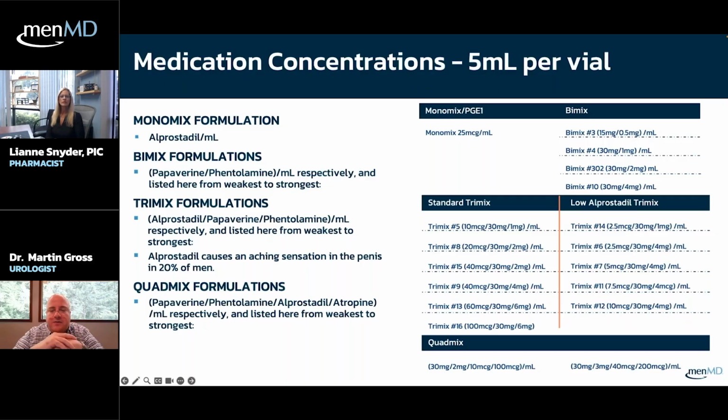The alprostadil tends to vary the most in these formulations. That's the one that's doing the heavy lifting, basically, in the erectile dysfunction mechanism here. And so the alprostadil varies the most in trimix formulations. The challenge with that, of course, is that alprostadil causes discomfort. It's an agonist for penile nerves. And so in patients, particularly with neuropathy, after diabetes for a long time, or after prostate cancer treatment, this can cause penile aching that makes it somewhat difficult to continue to use these medications.